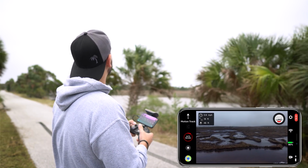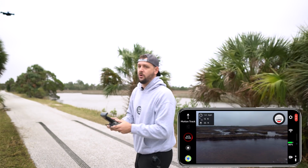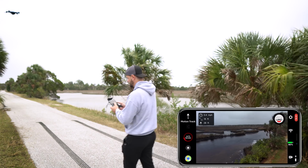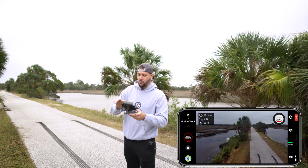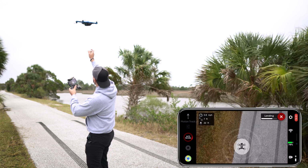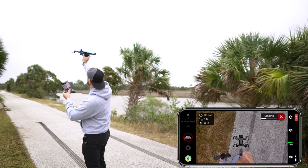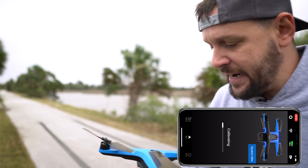So let's go ahead and land this because it's not worth showing you anything further with the weather how it is. It'd be sort of stupid to lose a drone for telemetry. Now, when you land the drone, you also get a new prompt. So check this out. It has this new thing in the application where it actually shows you where the Skydio is landing.